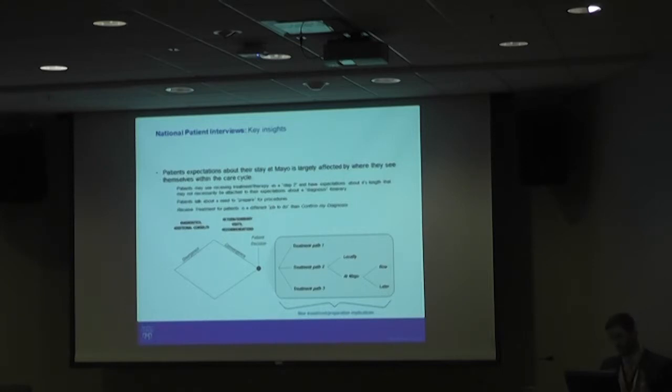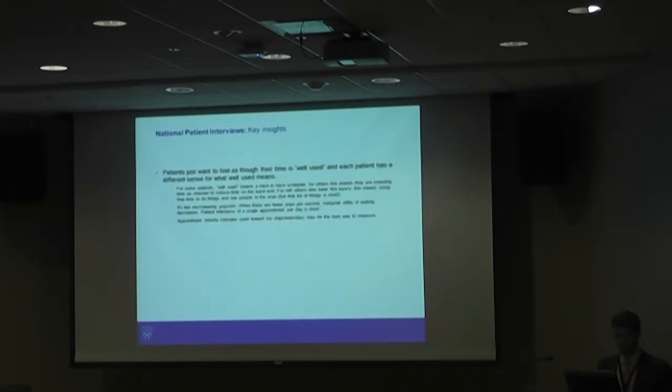So where someone falls, someone may have done a lot of work back home and seen a lot of specialists, and so they really just are looking for that second opinion, that confirmation, or they've also seen a lot of people, but nobody's been able to give them a diagnosis they're confident in, and they'll be closer to that kind of longer itinerary. And then the last one, people just want to feel like their time is well used.